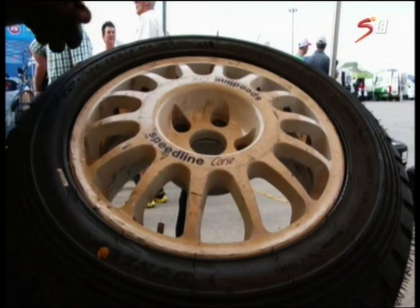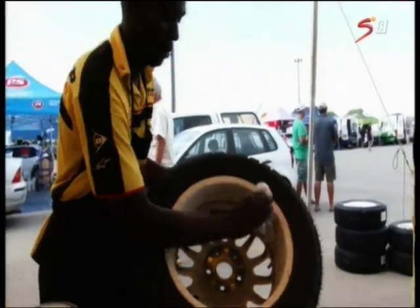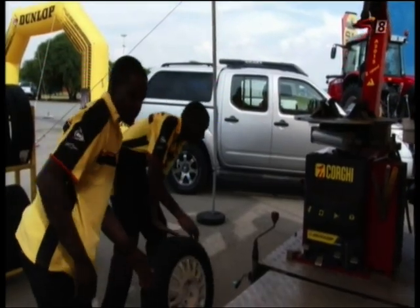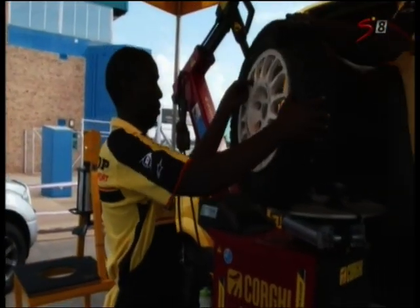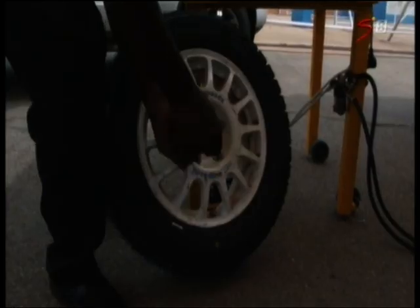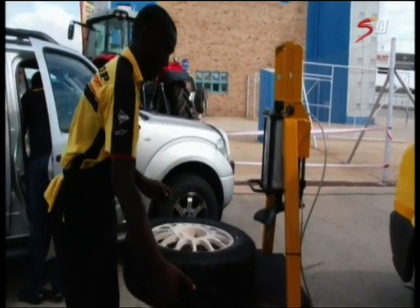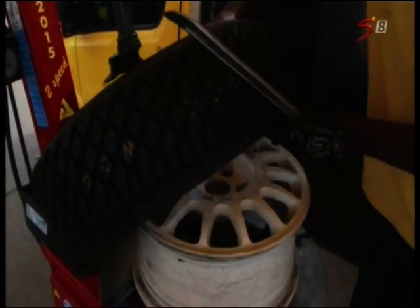There's two main categories in national rallying. You get the top category, which is S2000, and you get a slightly lower category, which is S1600. The S2000 uses a bigger tyre, 205/65/15, and the Super 1600s use a slightly smaller tyre, 185/65/15. Every single competitor has to use the Dunlop tyre, and as part of that deal, we have a complimentary tyre service that we do for all the competitors. It's a free of charge service, and we change tyres throughout the whole weekend.